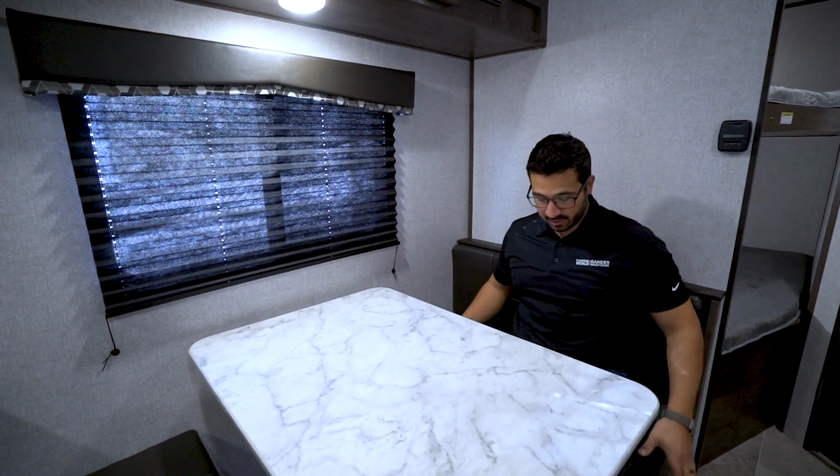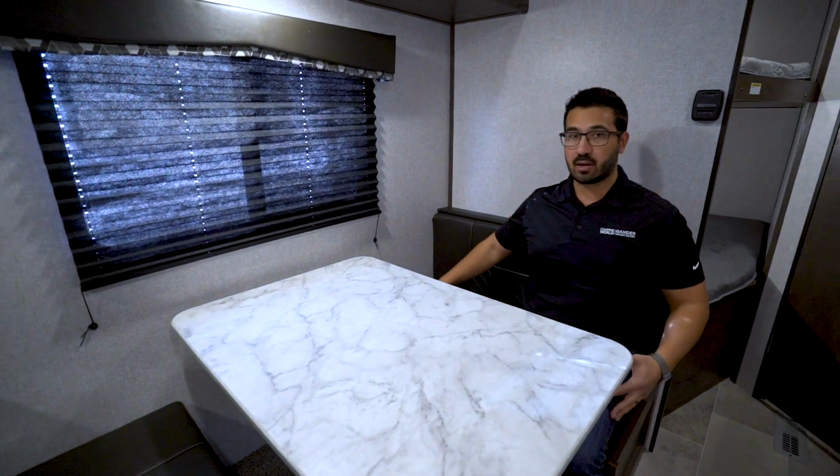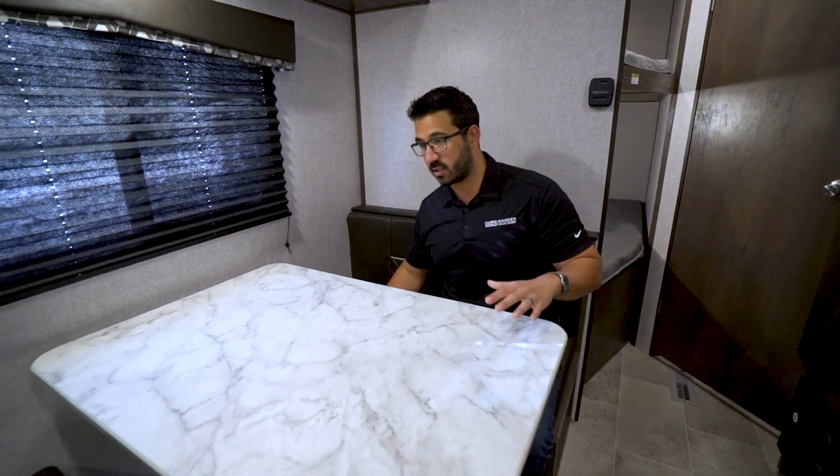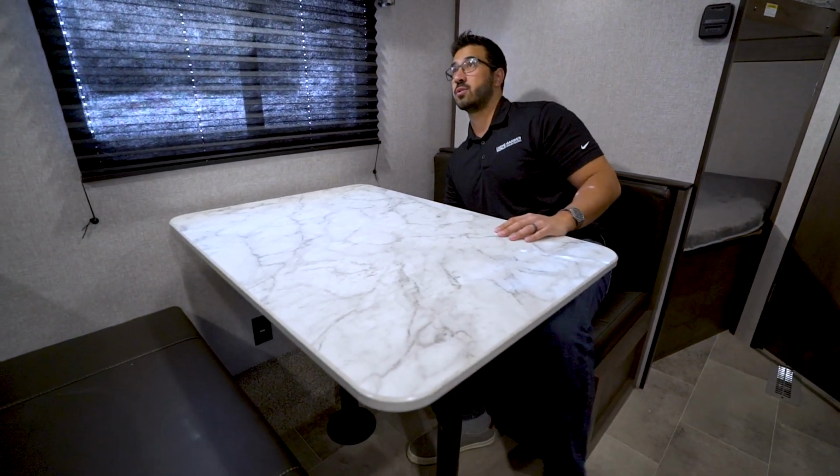But also the dinette, you can see there is plenty of room for 4 people here. So, you know, if the kids want to sit down, or everyone wants to have a meal together, you can do that. The table definitely drops down into a bed as well for some additional sleeping space.